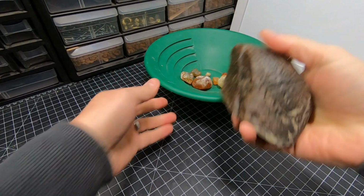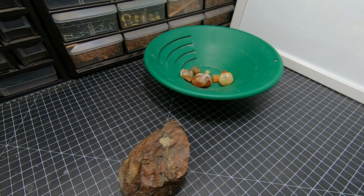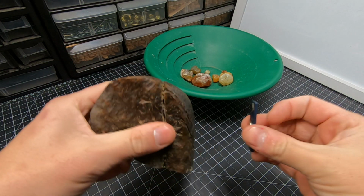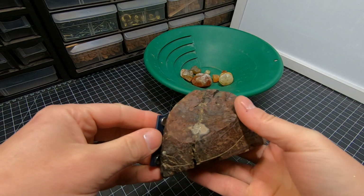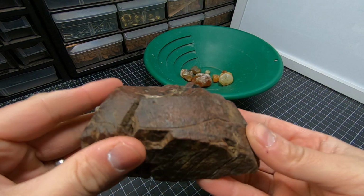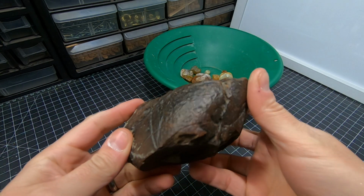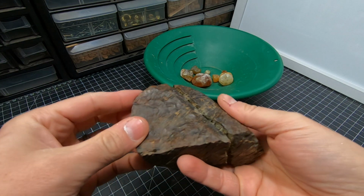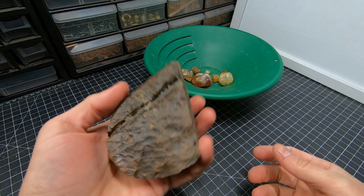So let's start with this weird guy here. I don't exactly know what this is. It's going to take some research, but it's magnetic. I haven't seen anything that looks exactly like this before. So, I'll have to do some testing. It's pretty cool though. Very, very heavy.